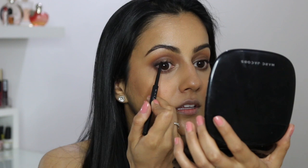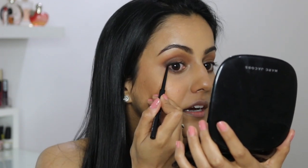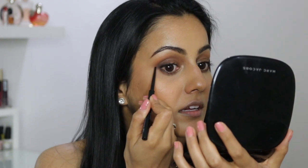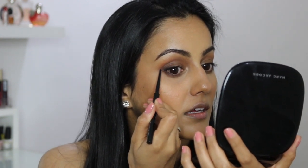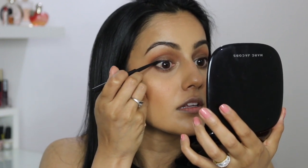I'm just going to draw a line on top of my lash line. And maybe create a tiny wing. Creates a really nice fine line. Really easy to use as well. Cute! I like the way that turned out. I'm not going to use this tight line because it's quite a thin pencil, so I don't want it poking my eye. That's really cute. I love that.